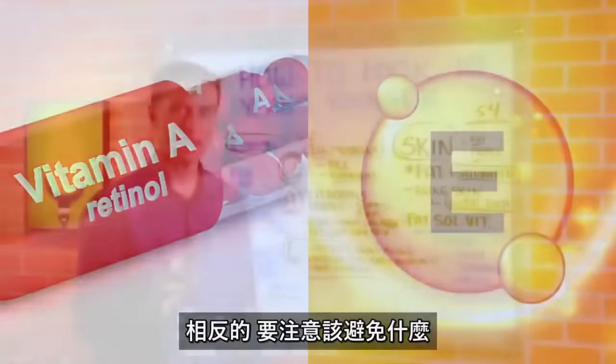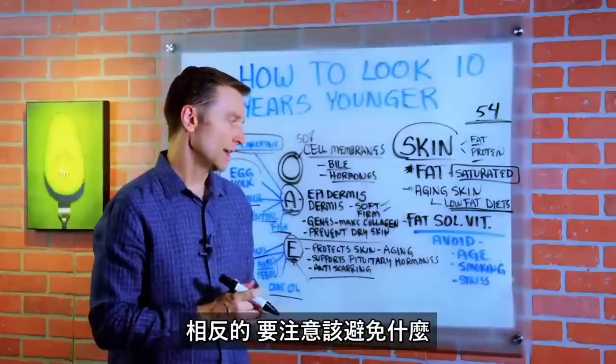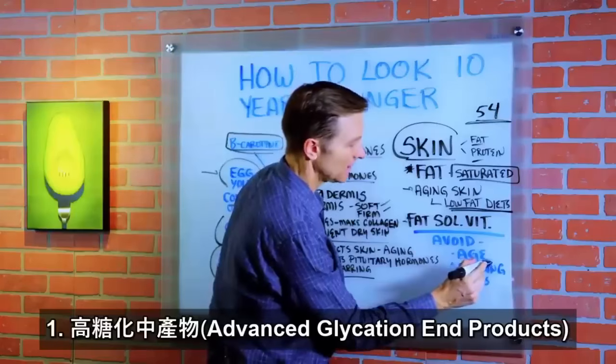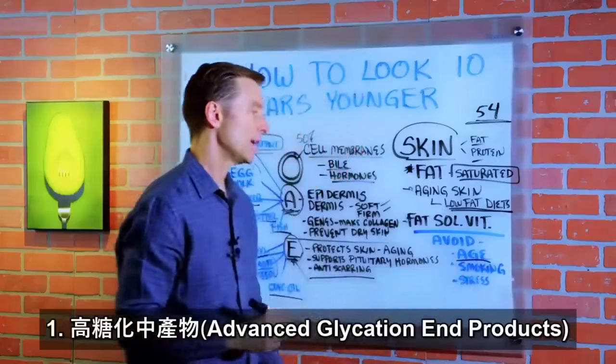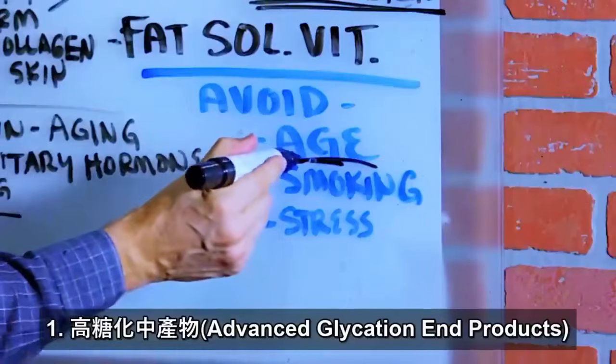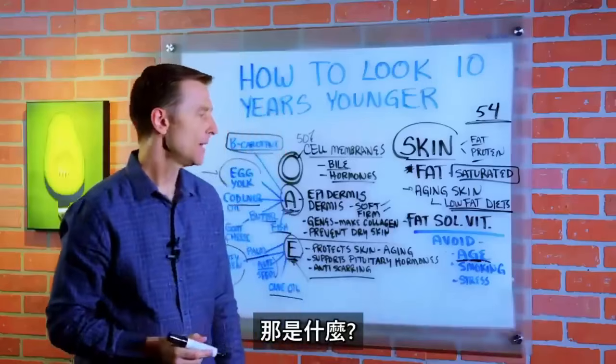Now, the other thing on the flip side that you need to focus on is what to avoid. Okay, the number one thing to avoid to prevent aging skin is AGEs. It just so happens it stands for age. This stands for Advanced Glycation End Products. Now, what is that?